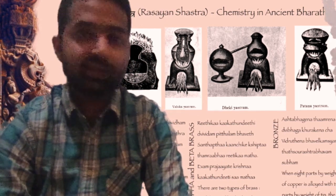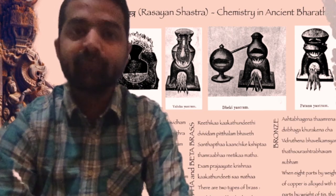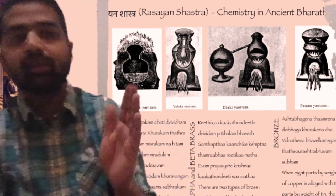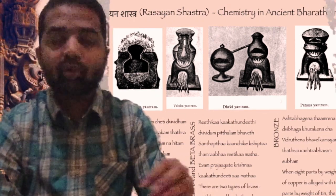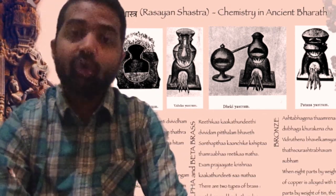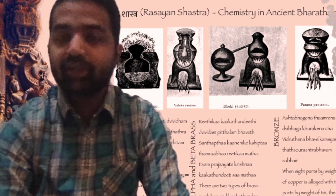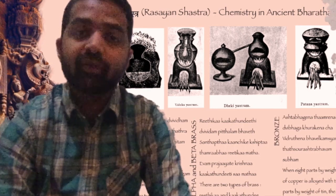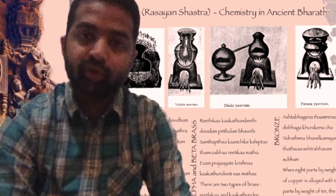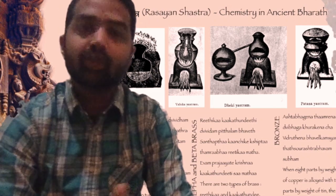Apart from this, in India there were lots of yantras that were used, for example Dola yantram and other yantras used for chemical processing. A few of the yantras are given in the backdrop so that you can have them as a reference for yourself. Not only this, there were well documented books about chemistry in India. A few examples are the Rasaratna. The Rasaratna describes 23 different types of tin alloys. It also describes the colors of these tin alloys, like yellow, purple, etc.